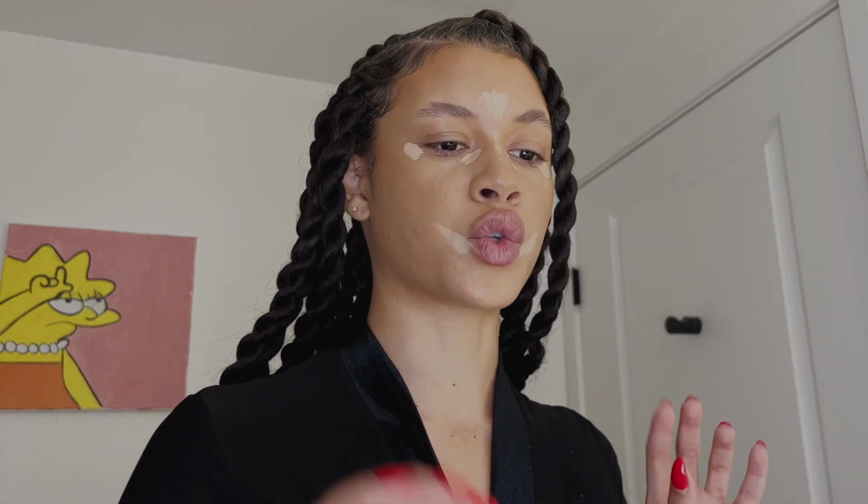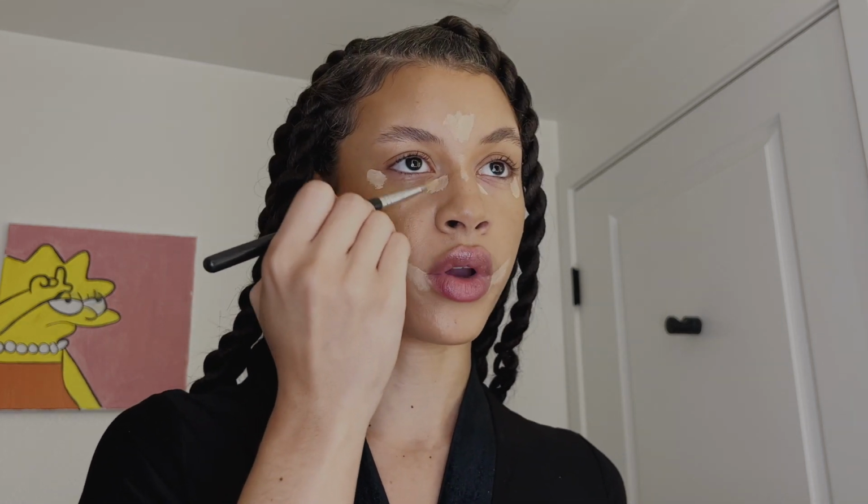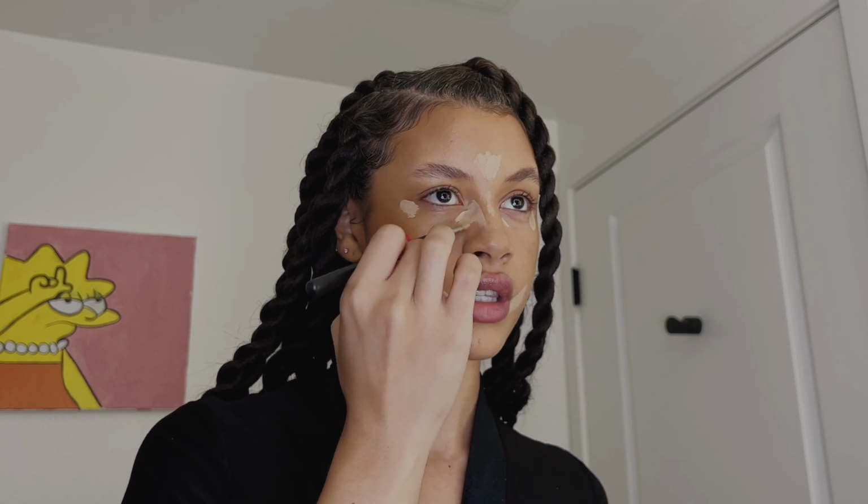I try to do a very light hand when I apply because we're gonna go in with a concealer brush from Sigma. And this is where I like to, it's like painting to me. I love this part. You just go in and really shape your concealer. This is how I get that clean girl look.